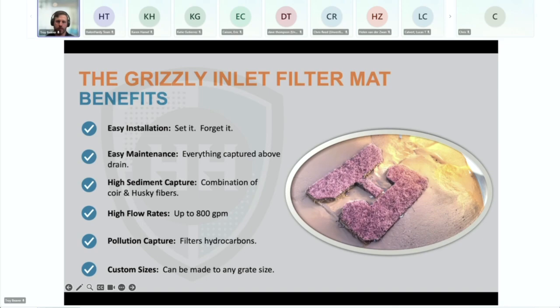Just sweep up the accumulated sediment and debris. No removing grates or fishing filters out of the bottom of the catch basin. As I mentioned before, capturing as much as you can above the drain is key. This means things don't blind as quickly, and it significantly reduces the issues of ponding and flooding. It also has extremely high sediment capture. Again, the combination of the core fibers and the Spilltration Husky filter media allows for unparalleled sediment capture.